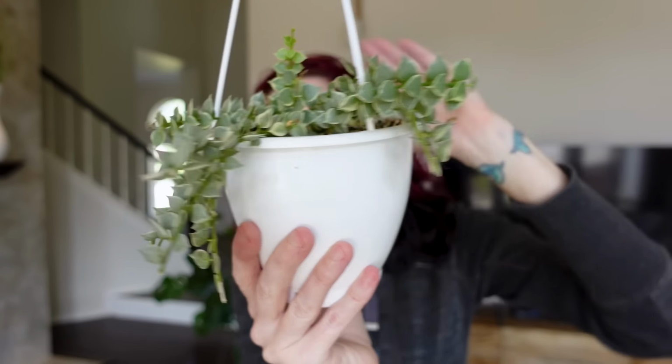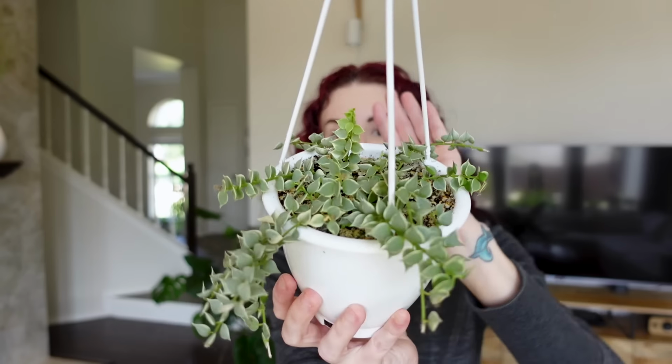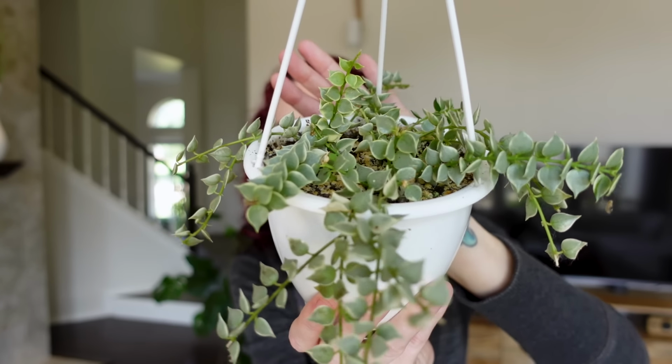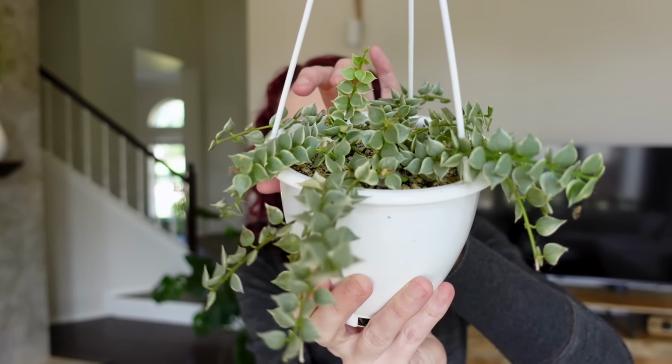But I did state that this was on my wish list. It was actually the numerolera that was on my wish list, but honestly, I would have put this on my wish list too because it's pretty freaking cute as far as I'm concerned. I love the look of these tiny leaves. Once again, this is called Million Hearts, is kind of the common name for it.